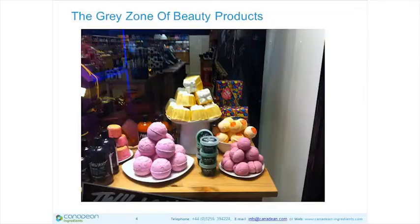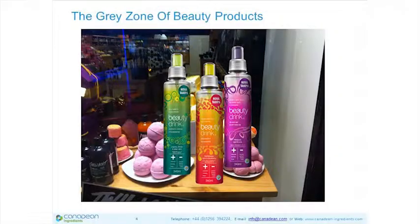This is a brand in UK called Lush. It looks more like a patisserie or maybe even a confectionery shop. It's actually cosmetics. Whereas we see this is a drinks brand from Brazil. That's even closer to resembling hair conditioners or styling products. So there is a really gray zone in what you are supposed to eat or what you are supposed to put on your skin.